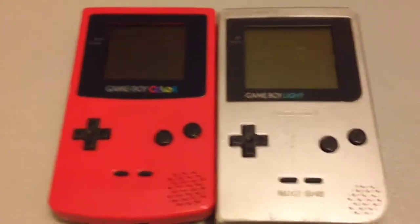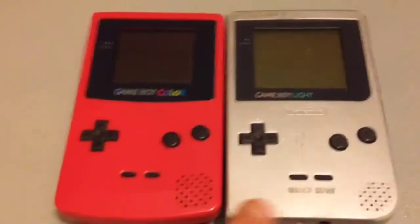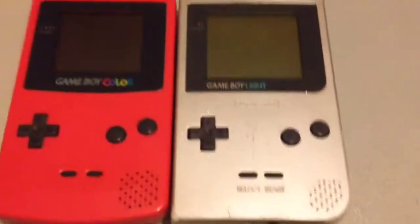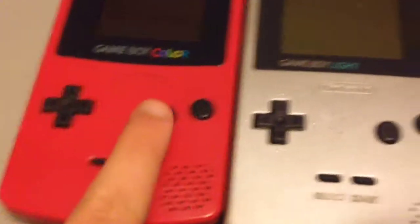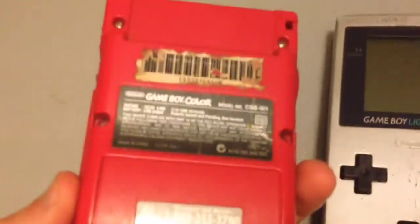Here it is compared to a Game Boy Color. It's a little bit longer. The Color is more square and more comfortable to hold, and you can tell this one's just more round than the Game Boy Light. And of course, the back of it's different, and I'll show it to you.